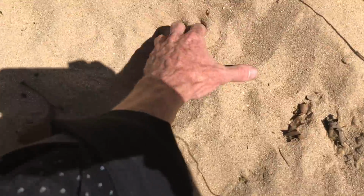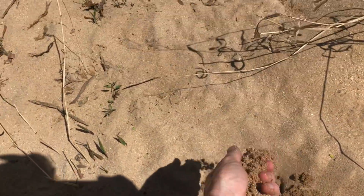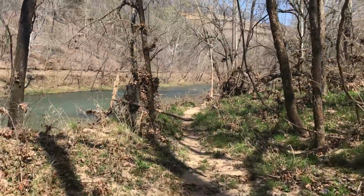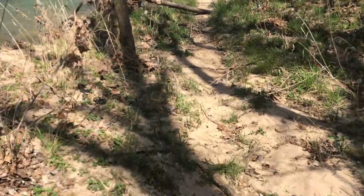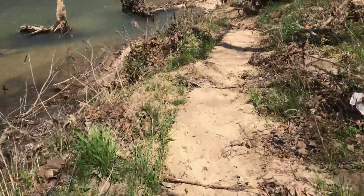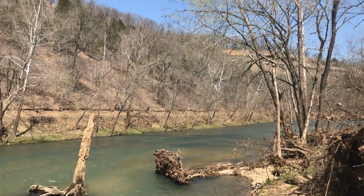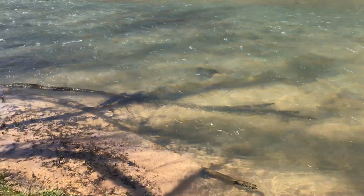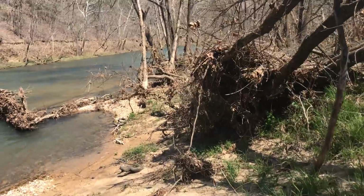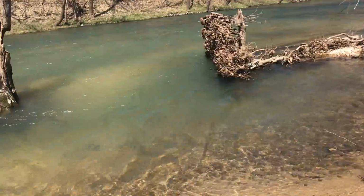Look at this sand. Sandy beach like Hawaii. That is awesome. I think I'd be pitching my tent right here. This is obviously some type of animal trail. It's a well-used animal trail at that. Oh, this is gorgeous. We've got sandbars, we've got gravel bars everywhere. Nice gentle slope right down to the water's edge. Oh, and this is beautiful.